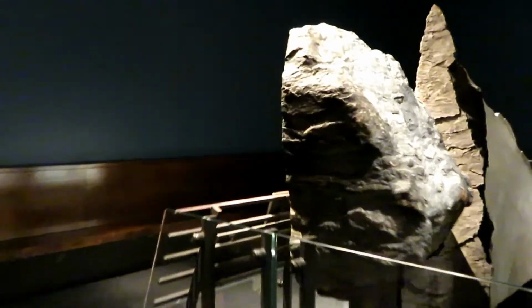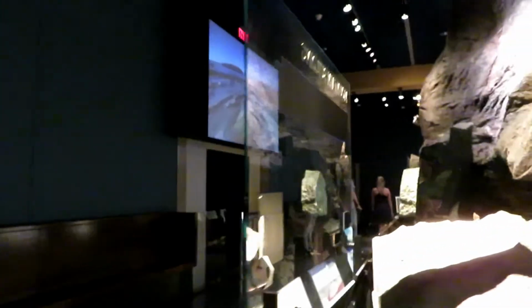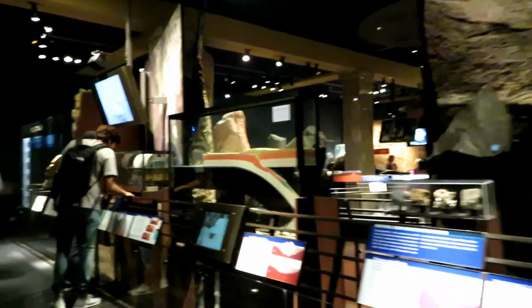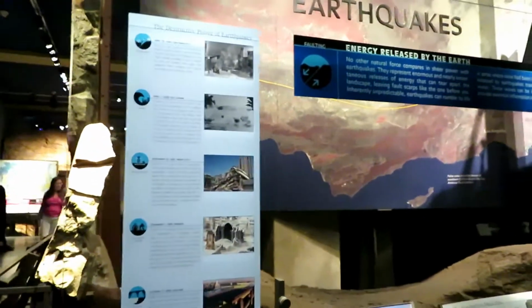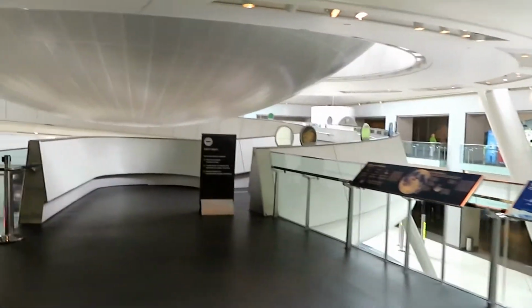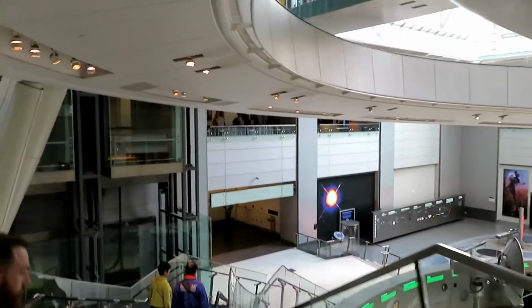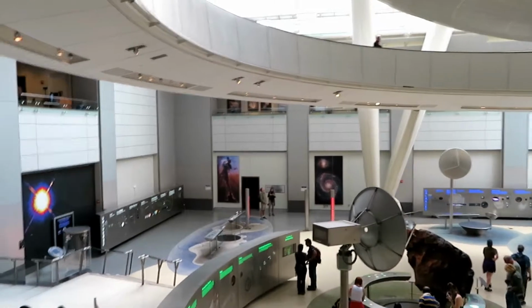I mean, this place is huge. I don't know where to go. You got bridges over top of things. Okay, people jumping. Earthquakes. And technically, we're still just on the first level. And we have no idea, that's an exit only, where we're going. Now we are going down somewhere.